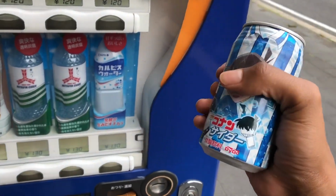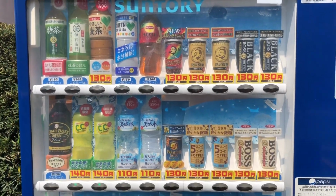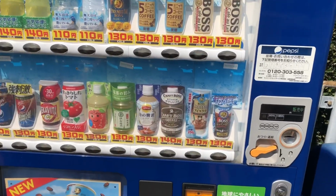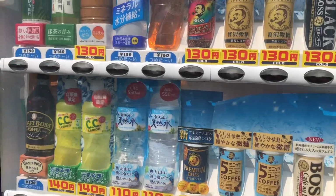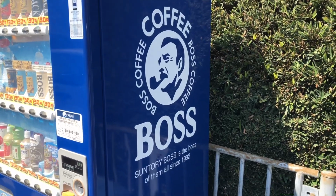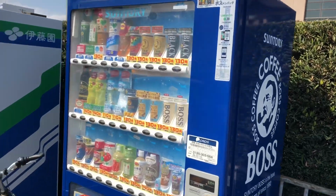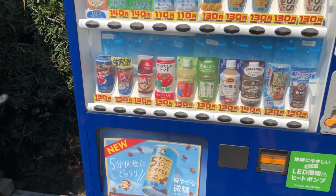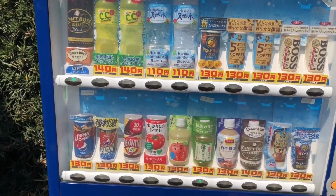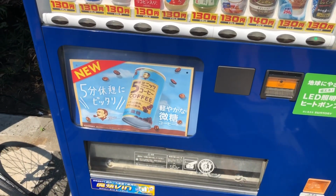All right, one more to go. And here we are. Vending machine number 5. Last and quite possibly least. We won't know yet until we start the actual drink sampling. This is a Boss machine, which Boss is a very famous brand, Suntory in Japan. Very, very famous. You can often find famed actor Tommy Lee Jones promoting this in Japan. Bet you guys didn't know Tommy Lee Jones was over here promoting vending machines and coffees and such.